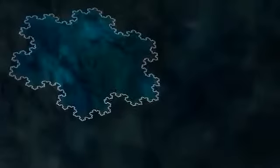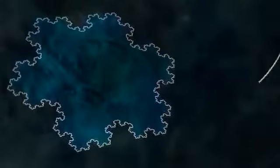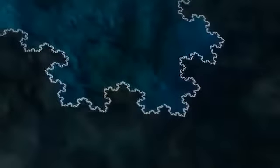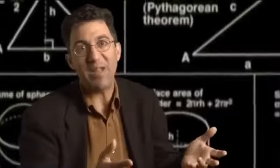Mandelbrot was amazed. The strange pattern reminded him of something that had intrigued him as a young man. A mathematical mystery that dated back nearly 100 years. The mystery of the monsters.